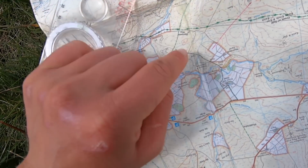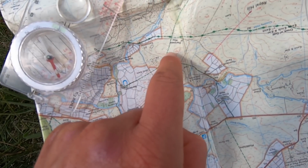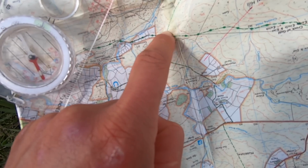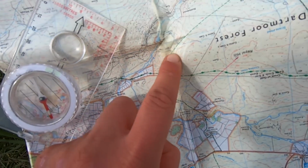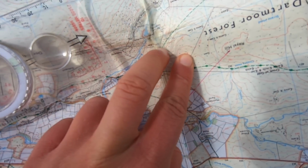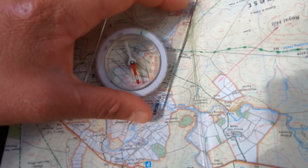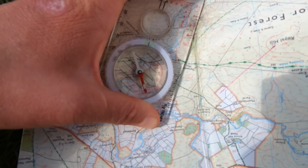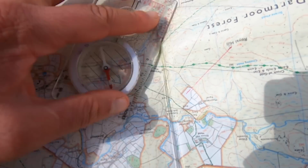Okay, so just to show you real quick how to take a bearing. We have our start point here, just slightly on from this field boundary and the crossing with the path, and I'm going to take it to this wall as a catching feature. I don't know if you can see that, but there's a boundary there. So basically you take the compass and you line up the edge, trying to be as accurate as you can, lining up the edge of the points from where you are to where you want to go.